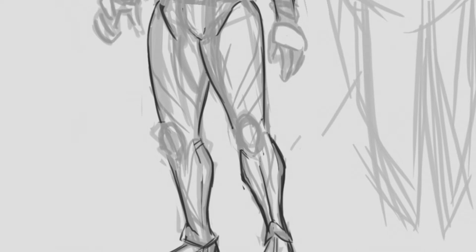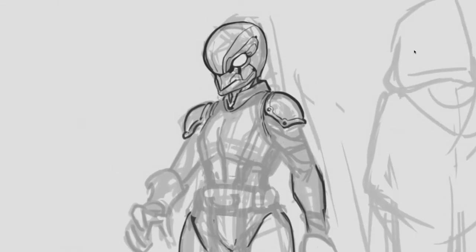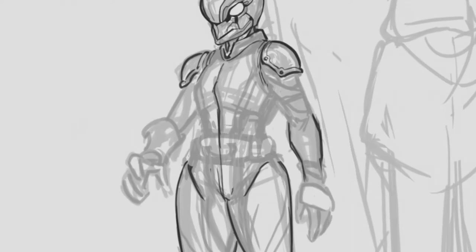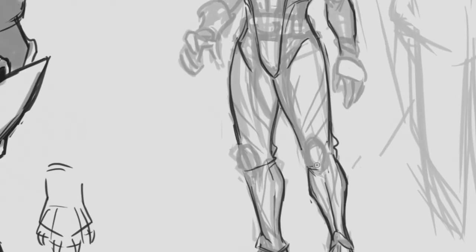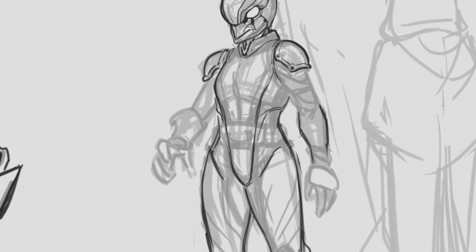Those knee pads are always trouble. Knee pads always give me trouble. It takes me a while to figure out what I want to do with the knees. Helmets and knees, man. The rest of it, I'm pretty good at figuring out, but with helmets and knees I'm kind of like, oh, what do I do?